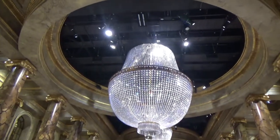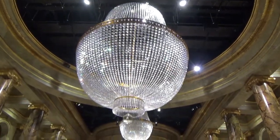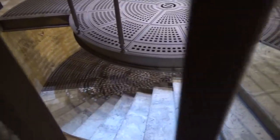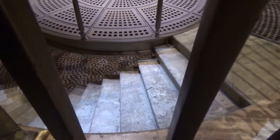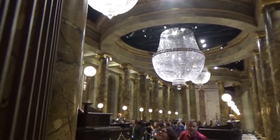I don't know if you're able to see this in the camera, but I can see the rainbow sparkles of the light coming off it, and wow! This is awesome! Yo, look how good it is. Wow. I wonder where this goes. How deep and underground does this go? Oh, this is awesome. This is cool.